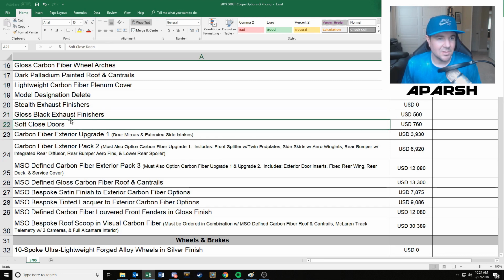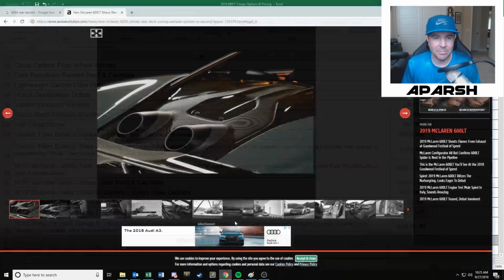Soft closed doors. So that's pretty self-explanatory. I think I probably would want that. Oh, so sorry. Stealth exhaust finishers as opposed to gloss black exhaust finishers. So you have to pay if you want the gloss black.